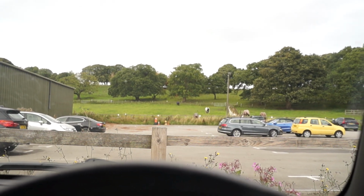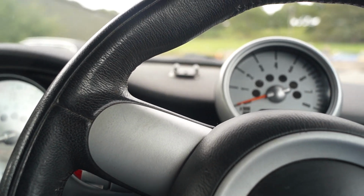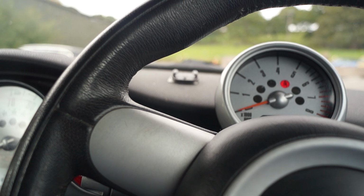So just to show you a bit of Yorkshire countryside before we move on. A car park at the bottom of a field. So I'll just see if anyone can identify what this issue is. So I'm just going to turn the car on.